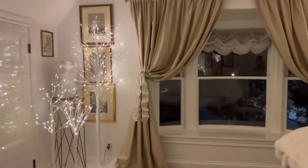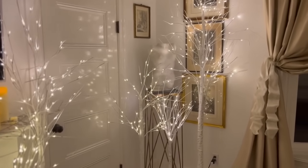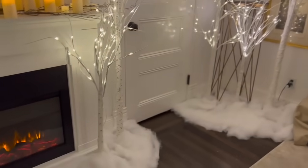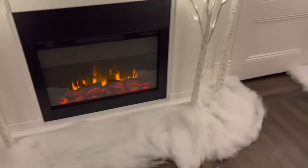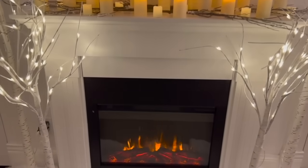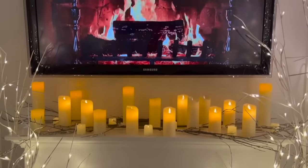I also added a bunch of flameless candles to the fireplace just to kind of bring in that soft winter feel with some wonderful little twigs that we picked up from, I think I got them at Michael's 2 years ago, but I usually use them for a tablescape, but I think they turned out really beautiful in this room.